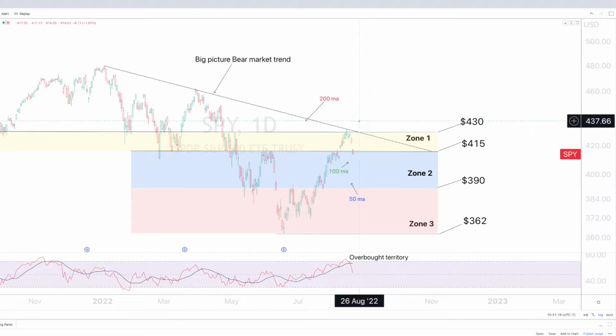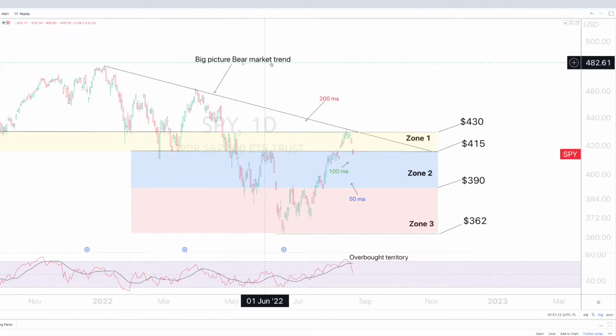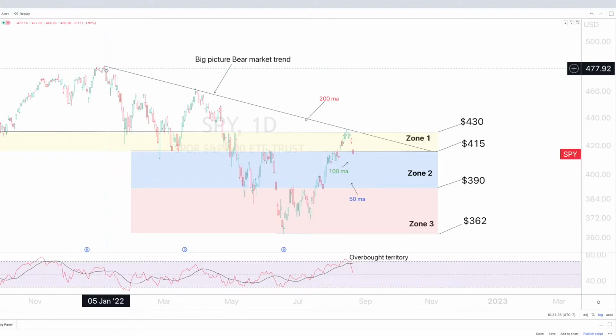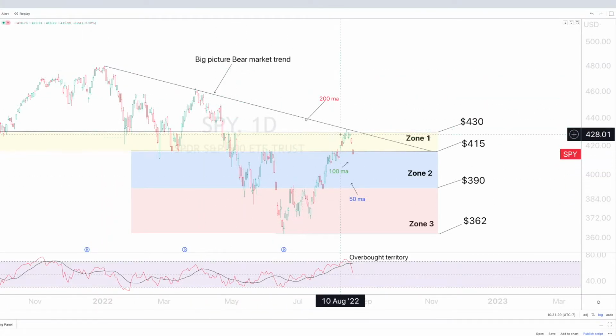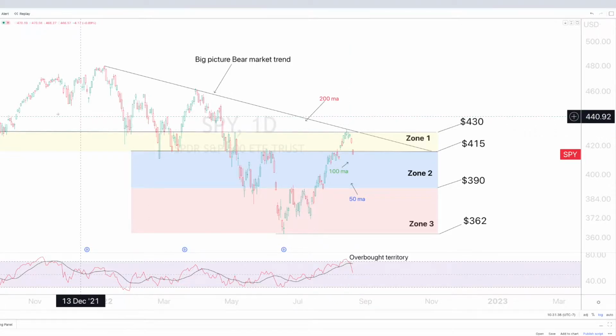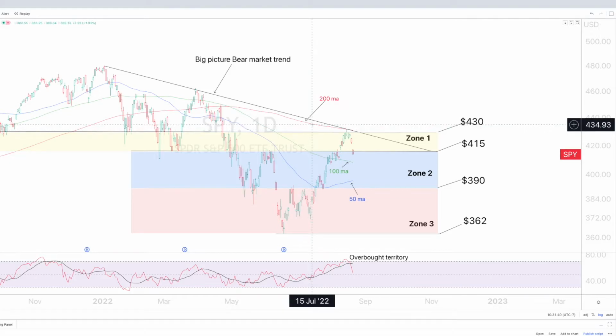First, probably the most important resistance is the trend, the entire trend that started in January. I call this the big picture bear market trend because that's when we first started selling off. And you can see we ran into this trend and easily got rejected. I call it the triple resistance because, let me turn on this SMA, we also got rejected by the 200 moving average. That's just the average price for the last 200 days.